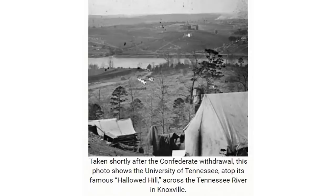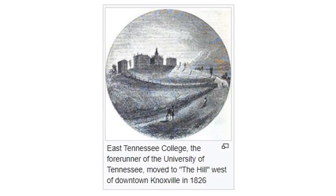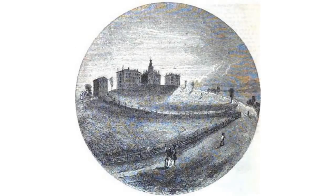And there's just a few things on the landscape that are visible for us. But here's where we come into La La Land. Because the East Tennessee College, the forerunner of University of Tennessee, moved to the hill west of downtown Knoxville in 1826. Okay, so now we're getting a date of those buildings built in 1826 in the wilds of Tennessee on a hill with zero trees.